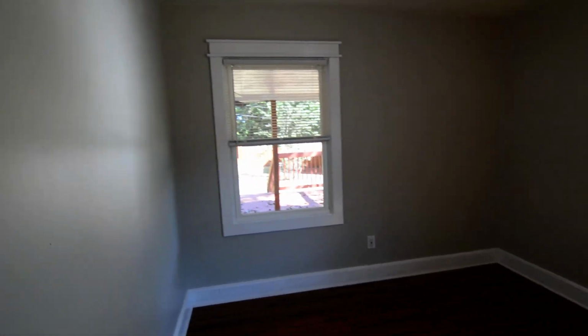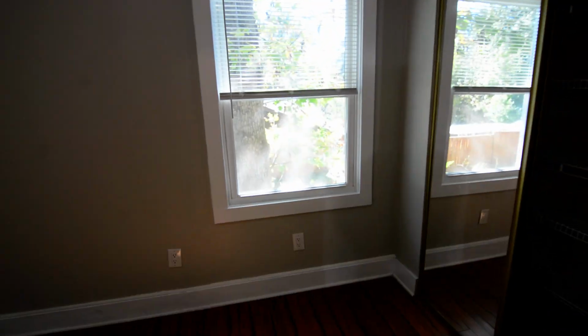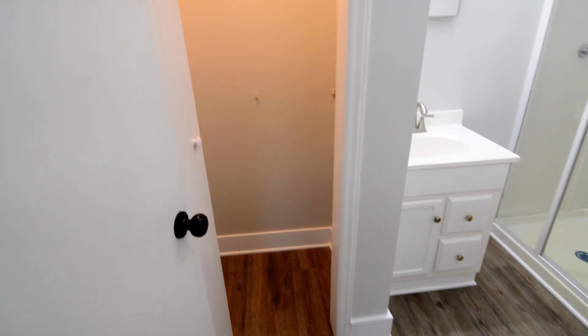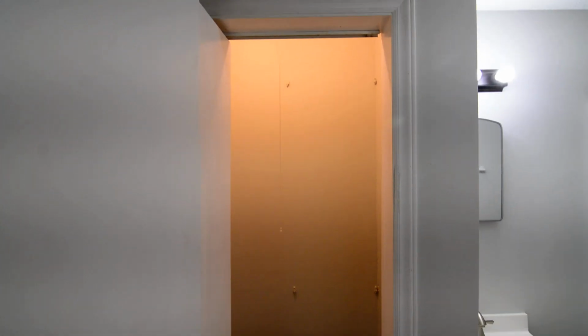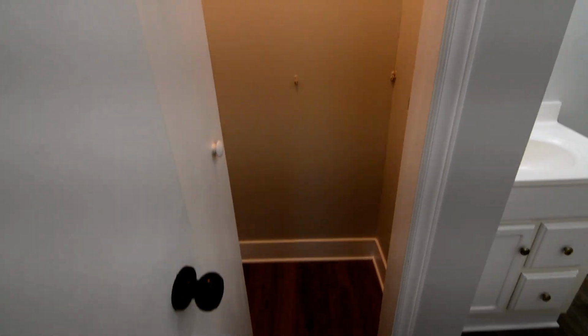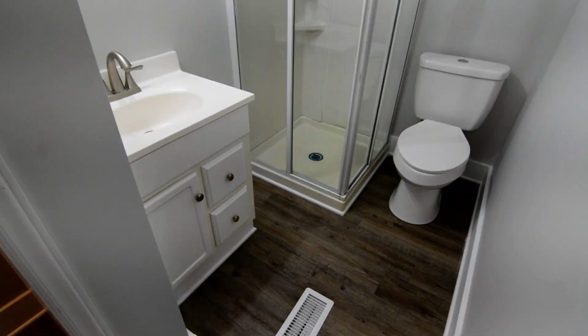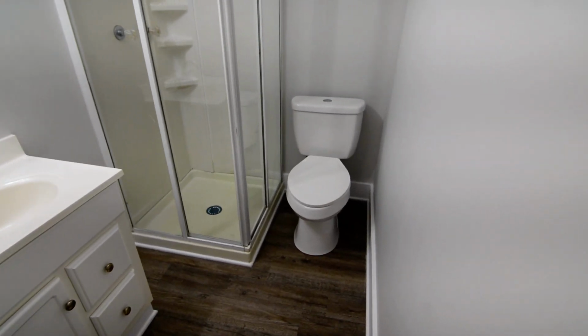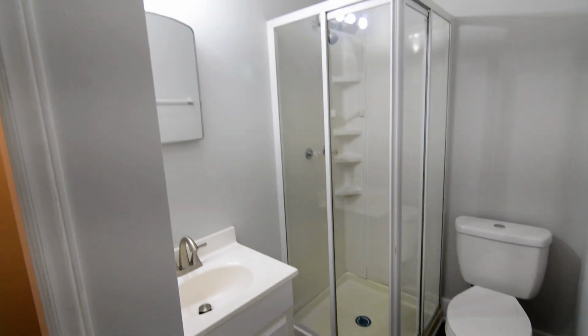And you have a couple of windows in here. One overlooks the deck, and another one on the side. You have a closet with some built-in shelving in there, and mirrored glass doors on the closet, and then the full bathroom off the master. Matching floors to the hall. You do have another small closet there, some extra storage, and then a single vanity. You have a small shower, and then a commode in here.